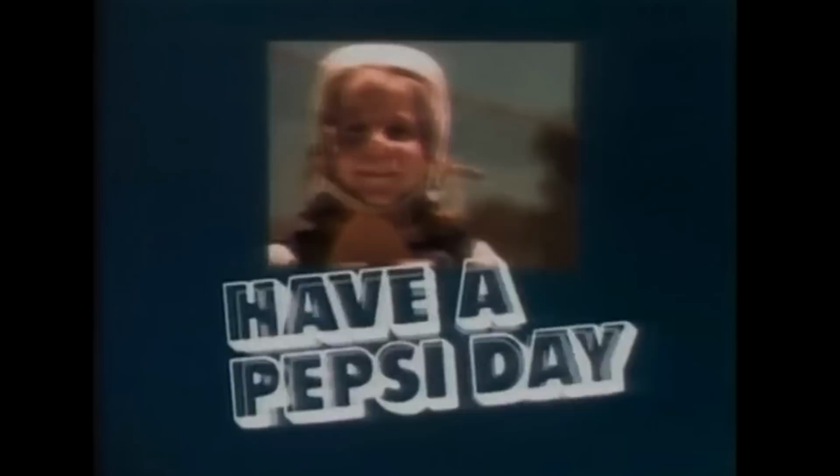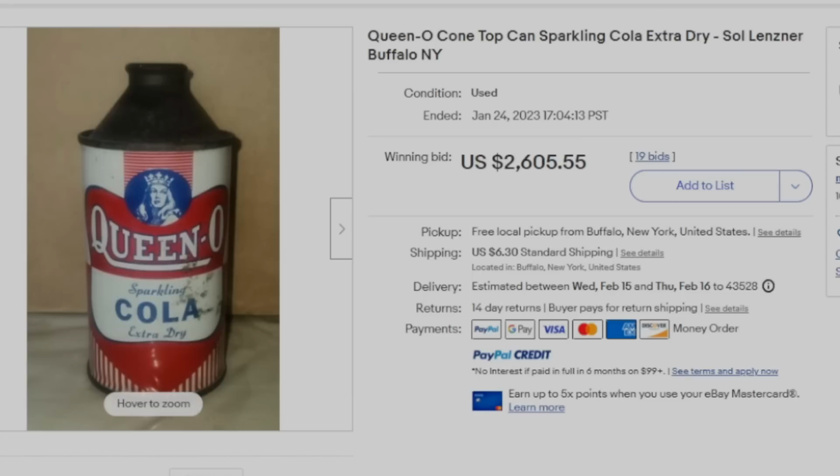Now, cone tops, as I said, are some of the rarest ones out there, and they usually garner the highest price across the board. Soda cans as well, the price can go up and down. One year you could see a can sell for several thousand, and then possibly the next year you may only see it worth a few hundred dollars at best. There's a limited number of people that are willing to spend $2,000 or $3,000 on a soda can that has rust on it, so just keep that in mind.